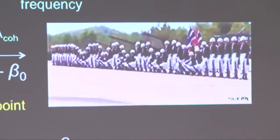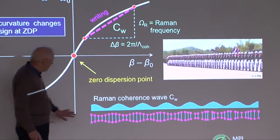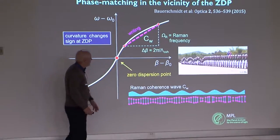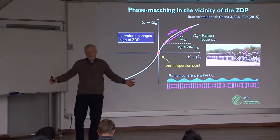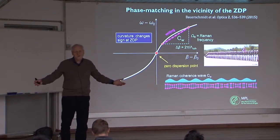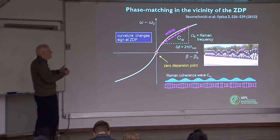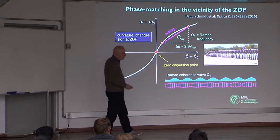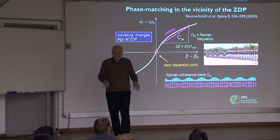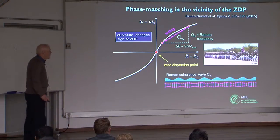Okay, so what's the point of this? Well, the point of this is that through this process, we create this coherence wave. And if we turn the light off, it will survive for a certain length of time, which is called the coherence time, for obvious reasons. The coherence wave will live for a certain length of time. And within that time, you can then make use of this thing that you've written into the gas. You've written this pattern into the gas, like a hologram. It's like a nonlinear hologram of some sort. You can then read it out.